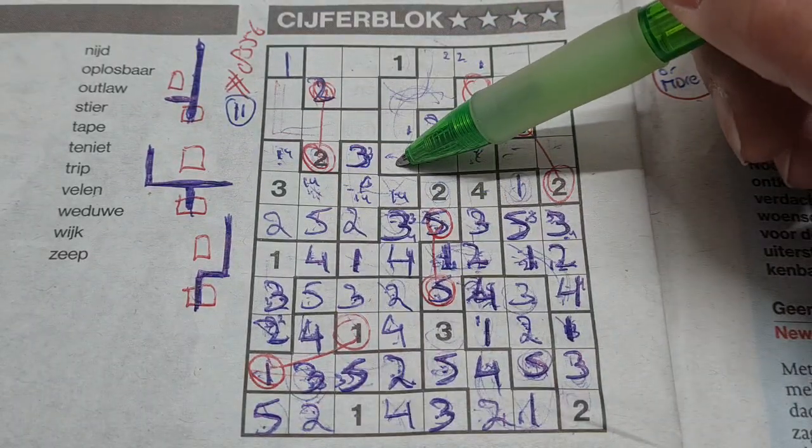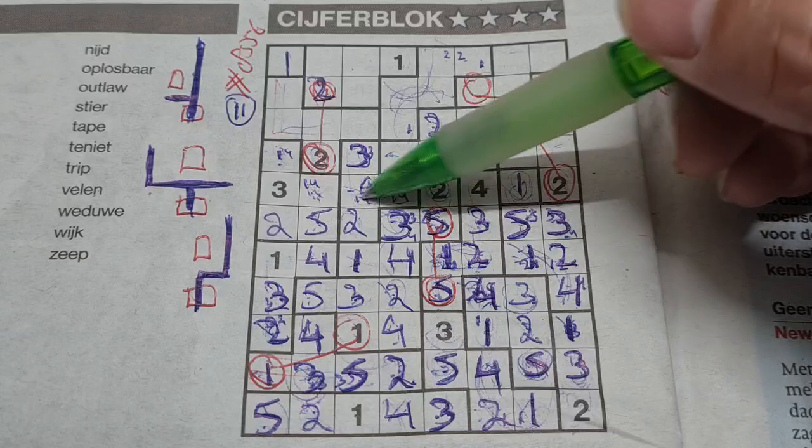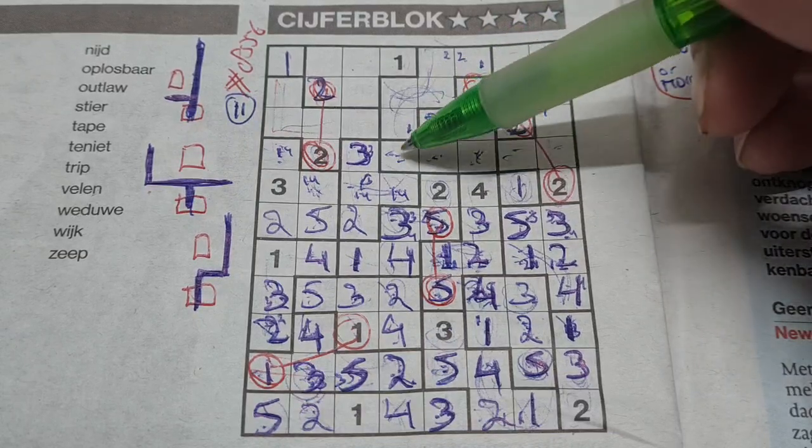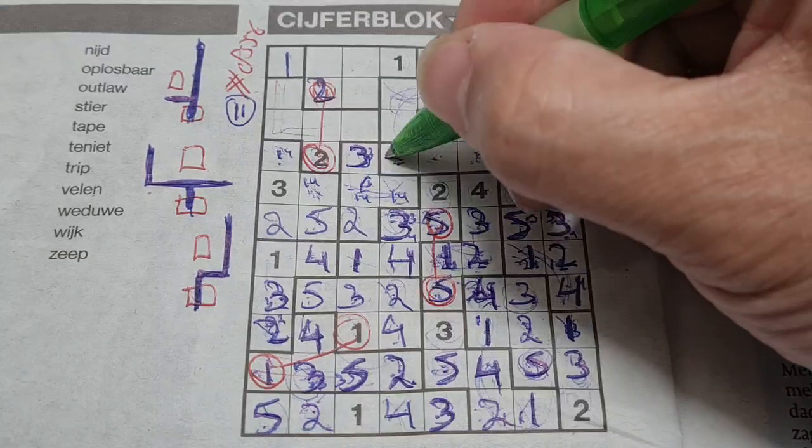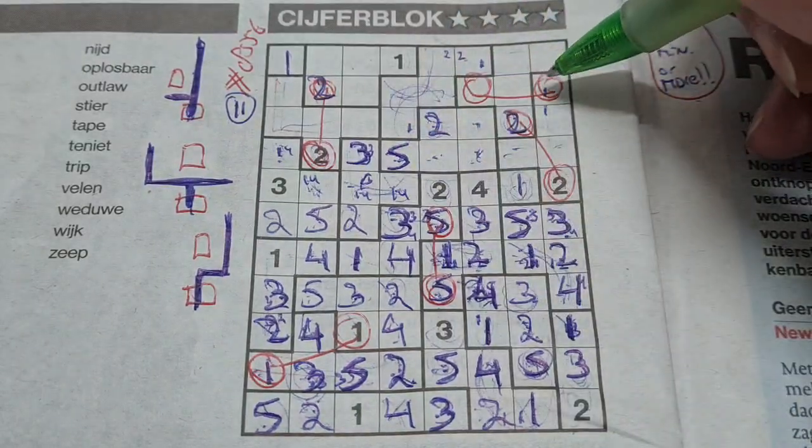I think this box should be a 5. Because it can be 1. We have a double 1 there. Can be 2. Can be 3. Can be 4. We have a double 4 there. Yeah. Definitely a 5.